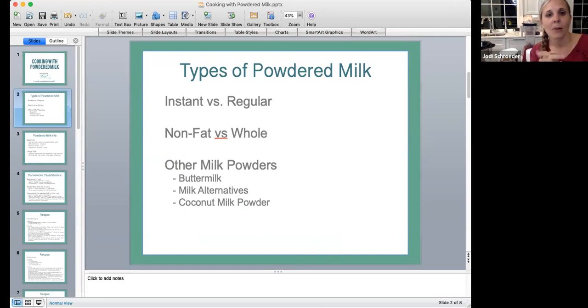Now, there are different kinds of powdered milk. The two main ones that you'll probably hear about are instant milk versus regular milk. Instant milk and regular milk actually have pretty much the same nutritional contents, same shelf life. The only difference is instant milk has been processed a little bit more. It's broken apart into smaller pieces so that it can dissolve more easily. And I'm going to show you a demonstration of that in a little bit. And then regular powdered milk has gone through the same drying process. It's just not as refined. So it's a little bit harder to dissolve, and it's usually a little bit denser.